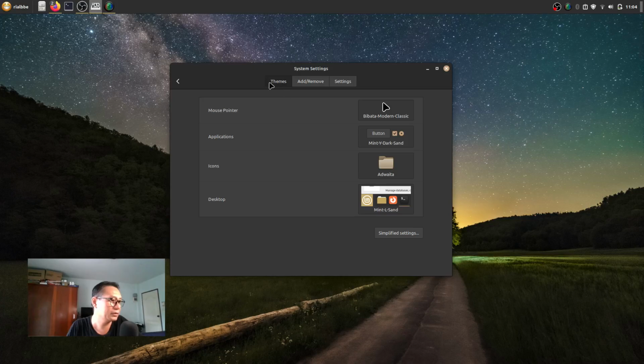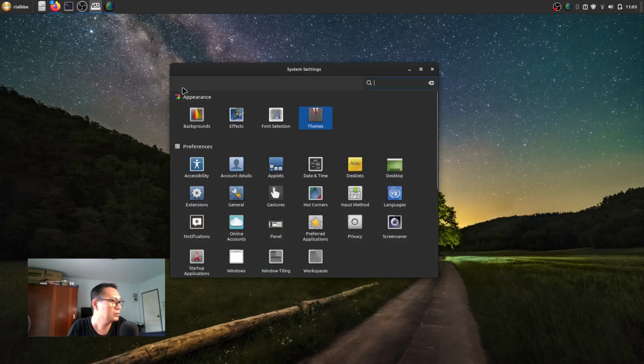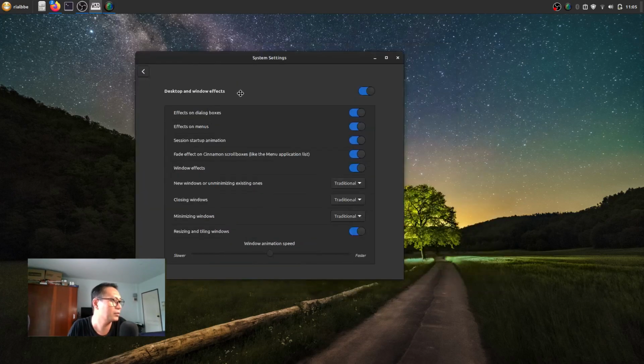So let's go back to the simple settings. It is much better. So let's go to the effects. Also we have all the effects. You can change your window animation if it is faster or slower, and at the same time you also have some window effects. I don't know, oh, it's not wobbling yet.